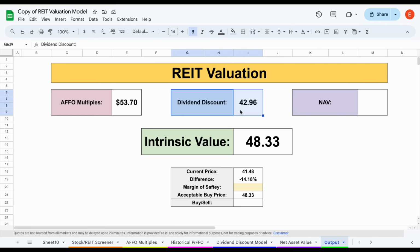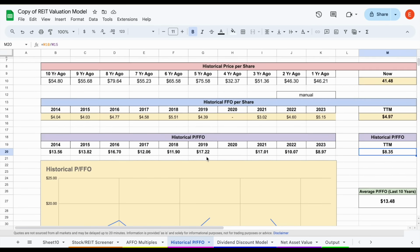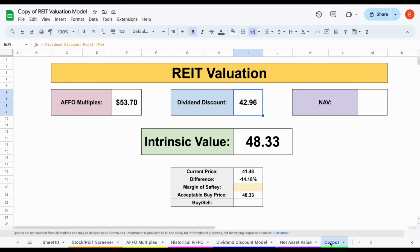discount at about 43, and keep in mind, the historical price to FFO model isn't showing up here because it doesn't give us a specific price per share, but even then we found that the company was undervalued, so when we average these two together, we come to an intrinsic value of $48.33, which is above that current trading price. It's a difference of about 14%.